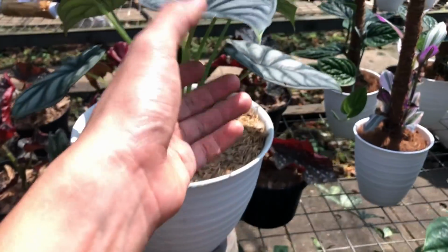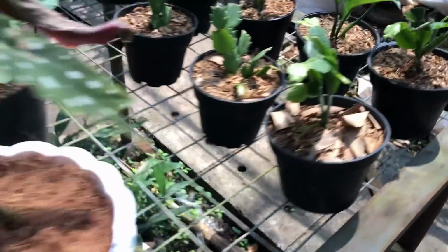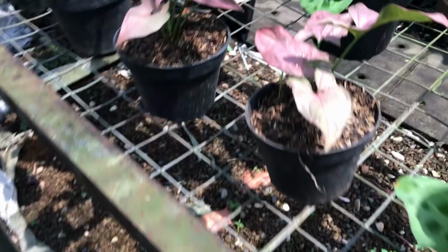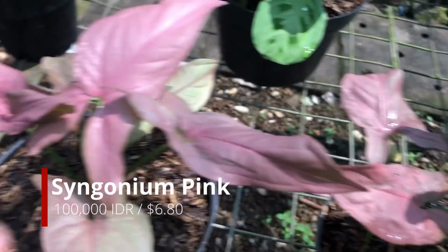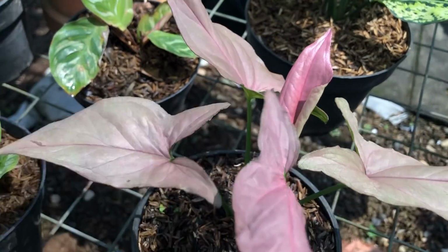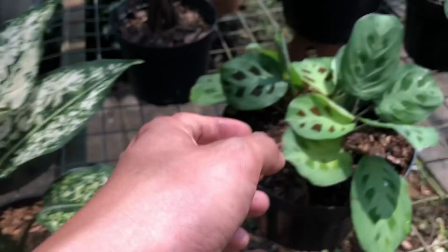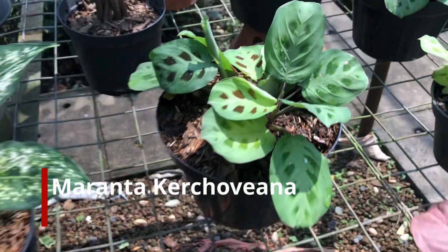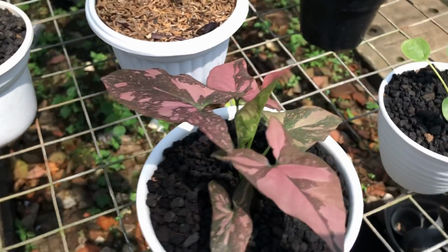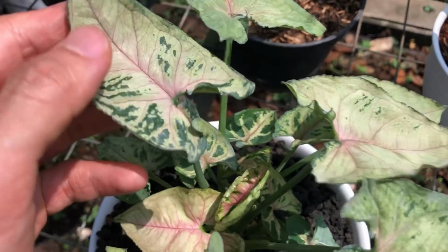Here we have the Alocasia silver dragon. Some Christmas cactus. Here I believe it's some Aglaonema. And here we have some more Syngonium, pink color. Macayanas, and here is some Marantas. We've got a few more Syngoniums over here. I hope you're not bored by the Syngoniums. They are just literally everywhere right now. Here's another one. How nice.